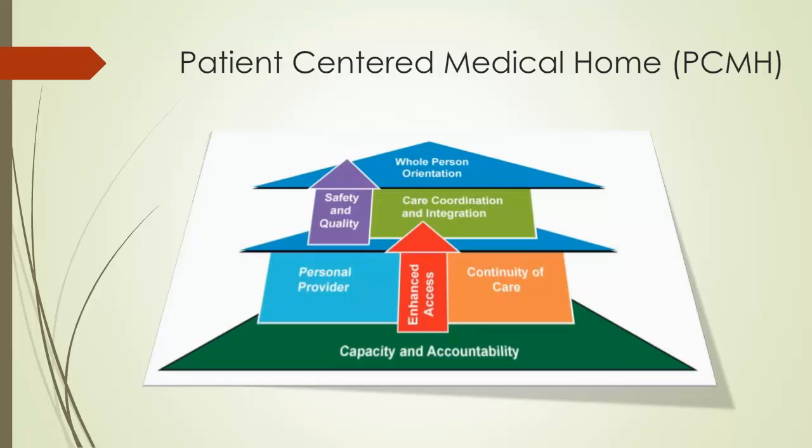Number 1A, enhanced access and continuity through patient-centered appointment access. 2D, providing team-based care utilizing a practice team. 3D, use of data for population management. And 4A, improved planning and management of care focused on identifying patients that would benefit from care management.